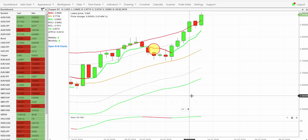And in what's been a slower, slightly tougher week in the markets, we've still got a few opportunities to run through that have gone on to hit target this week. Starting here on copper, we had a continuation trade.